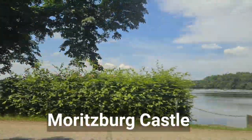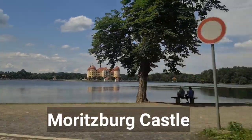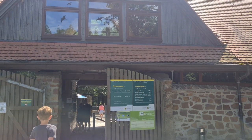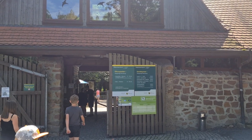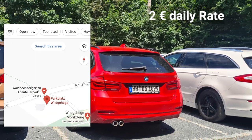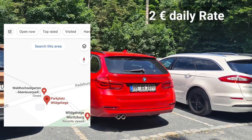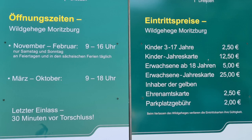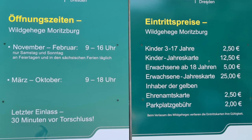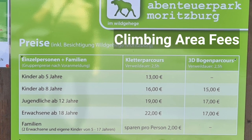The Moritzburg Game Reserve is about 10 kilometers north of Dresden, near Moritzburg Castle. As a historical hunting gate, it is part of the overall Moritzburg assortment. Parking is very accessible as it is just in front of the game enclosure. The entrance fee costs only 5 euros per adult, and for kids from 13 to 17 is half the price.